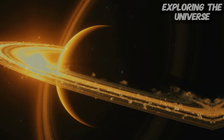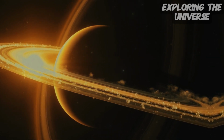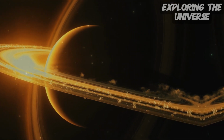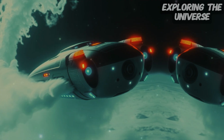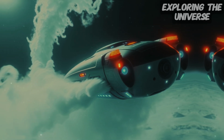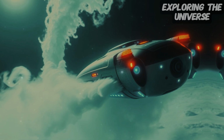As we conclude our journey through the wonders of this remarkable moon, we're left with a profound appreciation for the complexity and potential of our cosmic neighborhood. Enceladus shows us that the universe holds infinite possibilities, waiting to be discovered by those curious enough to look closely and patient enough to study carefully.